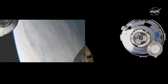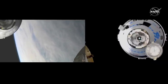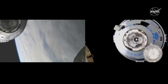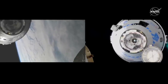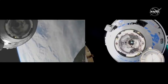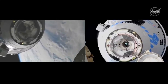And also, we got some great views of the spacecraft itself as it closed in. These are a little bit different than what you may have seen before. These are from alternate cameras on the outside of the International Space Station looking towards that forward port where Starliner was closing in. Of course, this video is quite a bit sped up from what happened live, but Starliner closing in that way to that forward port.